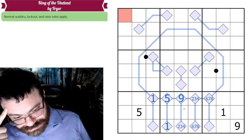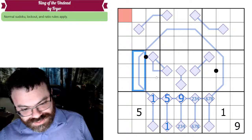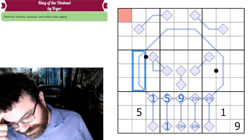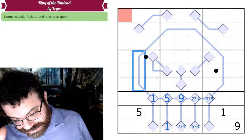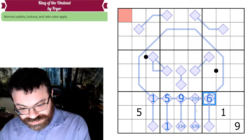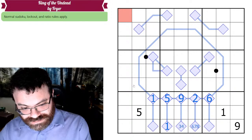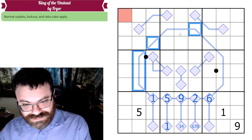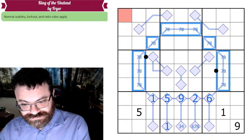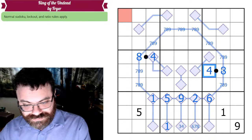So let's look at this one. I need at least 3 unique digits. So I need 9, 8, and 7 at least. That's what it's going to be. That's a 6. So now this has to be a 2. That can't be 2. So that we can put 7, 8, 9s all along here. That places these 8s with 4s next to them.